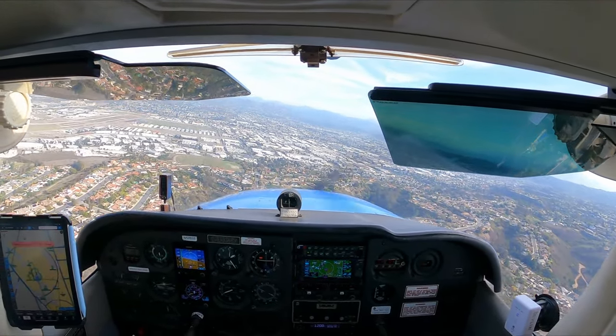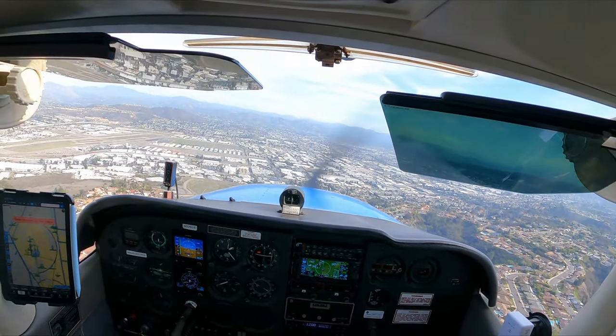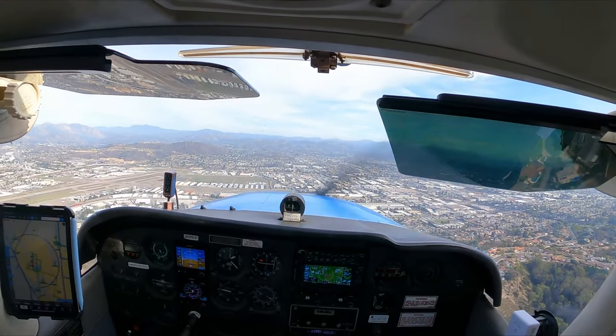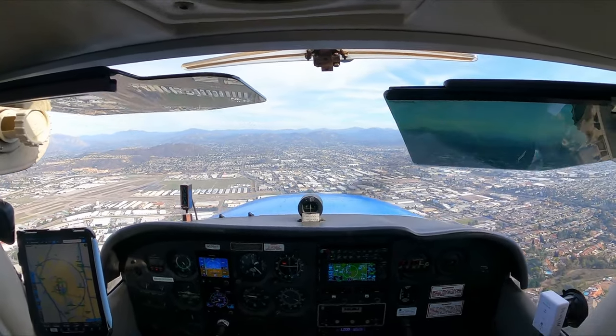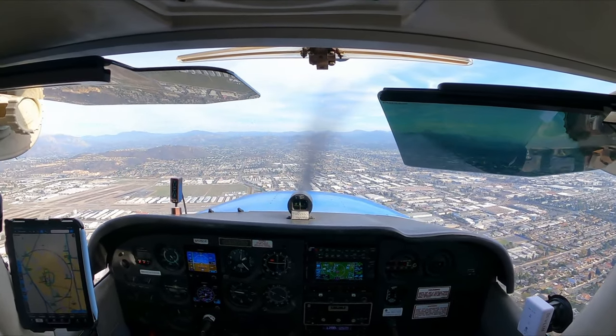Left tower, hold position, say direction of flight. Hold position for 5 Papa Delta, straight out departure to the west. Cessna 07 Delta, wind 260 at 5, runway 27 right, clear for the option. Clear for the option, 27 right, 07.